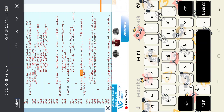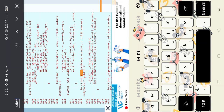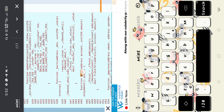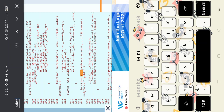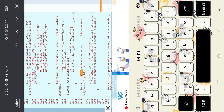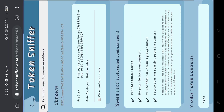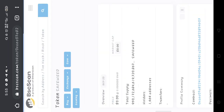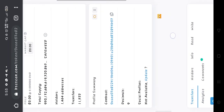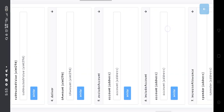But this particular mint, function mint, address account, unit amount, and only owner, is associated with a coin that is liable to rug pull. It means only the owner can be generating more coin, and you can see it's just only one. And we already saw the mint function even before we checked TokenSniffer, we already saw it in the right, here, in the number 8. Unlike the other ones, we did not see it there. We already saw it is there.